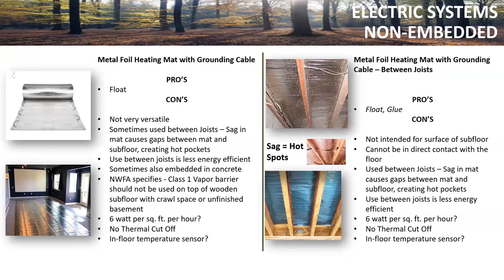The metal foil heating mat with grounding cable can be used in 2 different types of ways. This is also a non-embedded system. Benefits of these systems are a great retrofit, as you see on the right side, where you can come back and install it in between the joists as a retrofit. This isn't an ideal case because in a retrofit type situation, you still have a system that is designed to be pushed up against the subfloor, and it may eventually not provide as much heat as you want because of that additional layer of subfloor plus the heating system subfloor, any type of underlayment that may already be there, plus the floor covering themselves. You want to get that heat as close as you can to that floor covering in order to have that most efficient energy transfer.